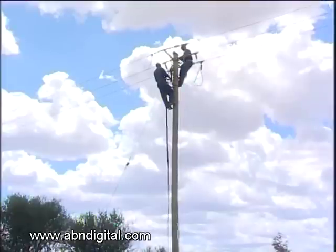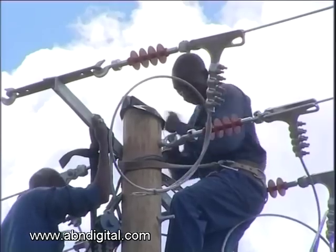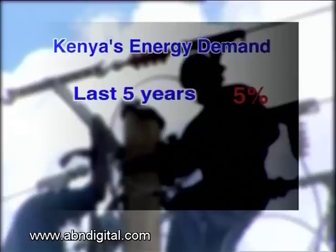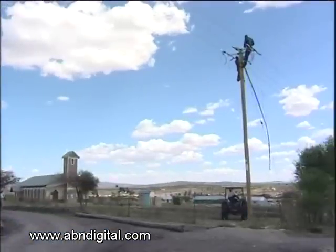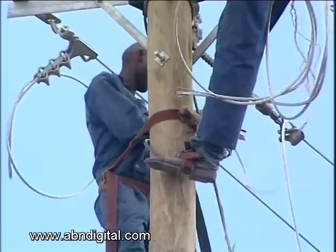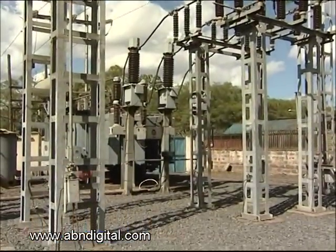In recent years, Kenya has been facing an acute energy crisis, with electricity demand growing at an annual average of 5.3% over the past 5 years, and is expected to accelerate to over 10% annually due to implementation of development projects under the Vision 2030 blueprint. The country's total demand on a daily basis is about 23,000 gigawatt hours.